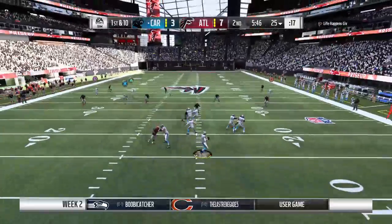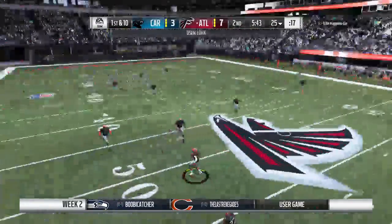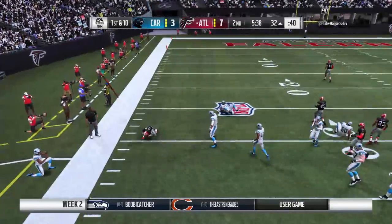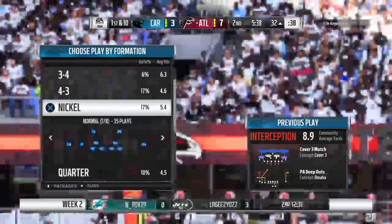Now following the interception, here's Newton. He's going to fire one deep, and he fires one that's intercepted. Ricardo Allen with a pick. And a great return as he gets this all the way down close to the 30-yard line.